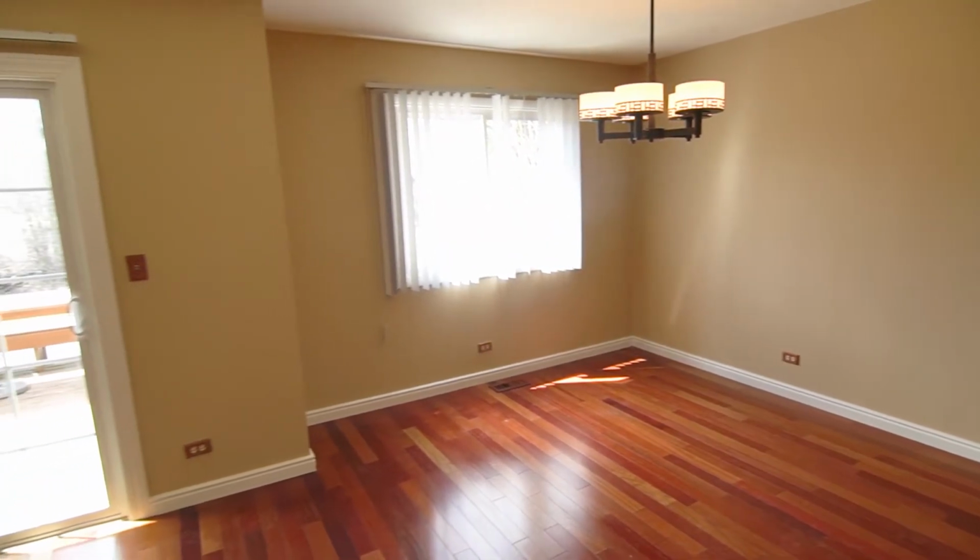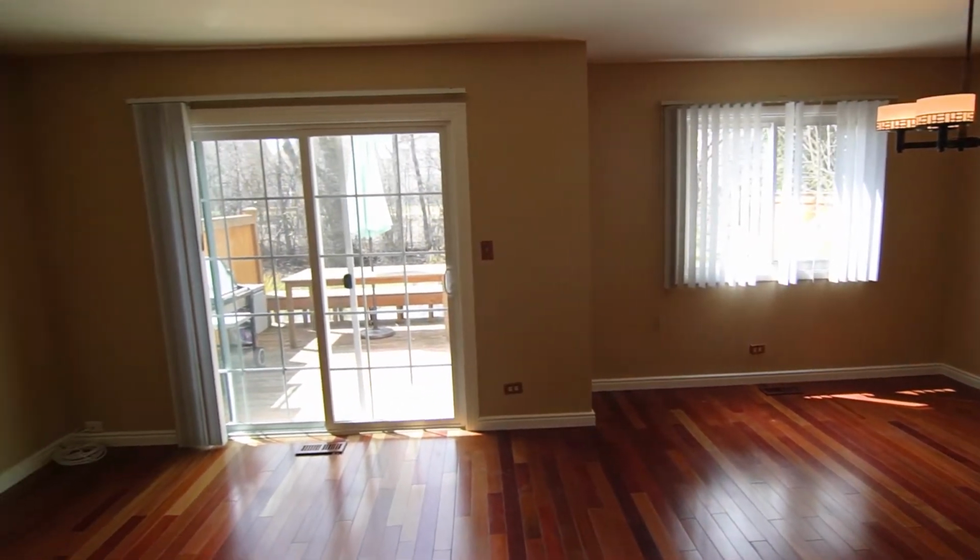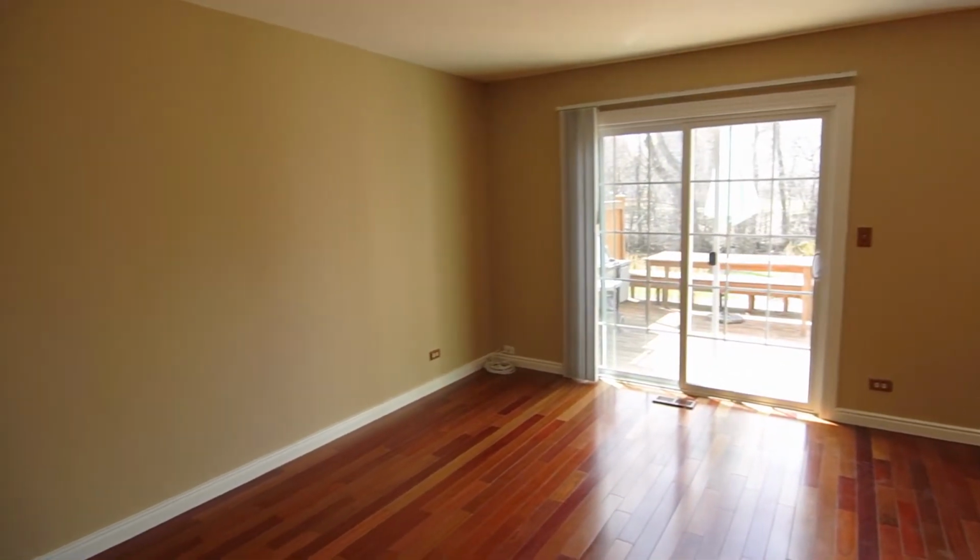To increase the value even more, we painted all the doors, all the trim, and all the walls throughout this entire home. All right, another successful fix and list project.